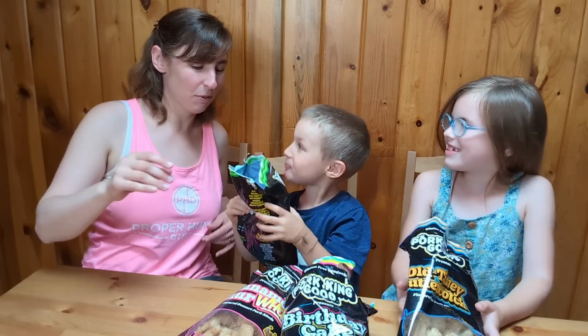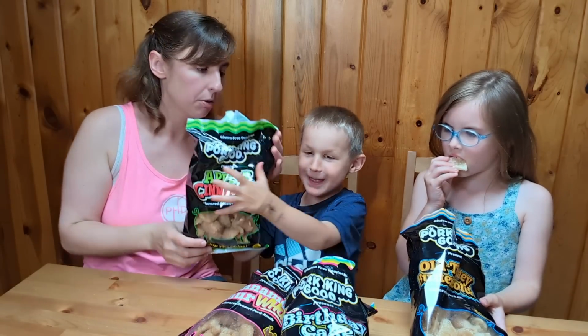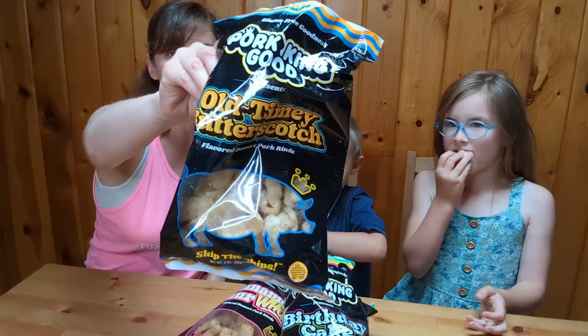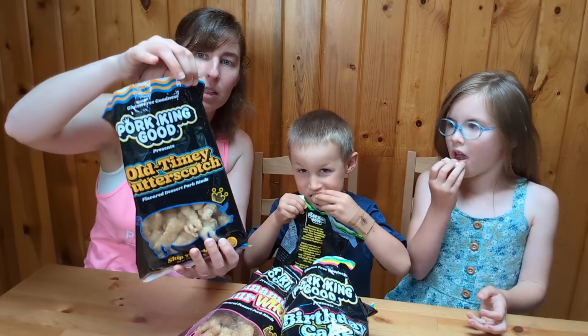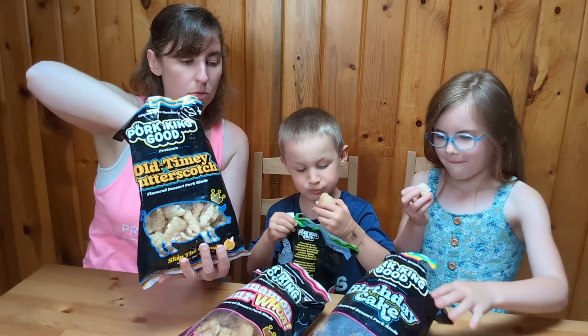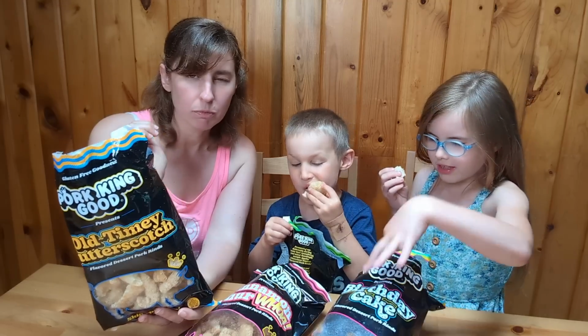I knew we liked the same one the best. Okay, so you like the apple cinnamon the best. That one was fantastic. And Renee and I like the old-timey butterscotch the best. I did not expect that to be my favorite as well, but it definitely is really, really good. It's a tie between that one and birthday cake. Oh my gosh.